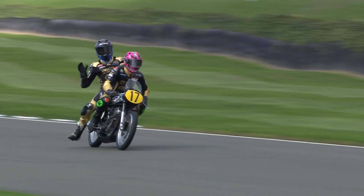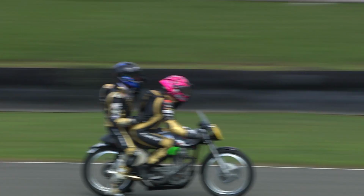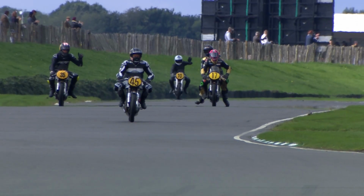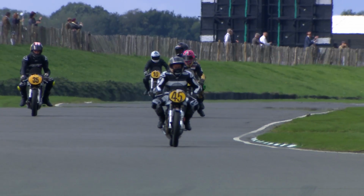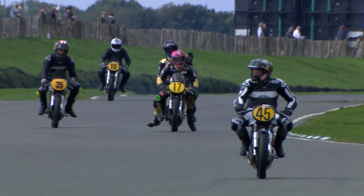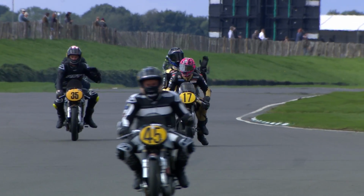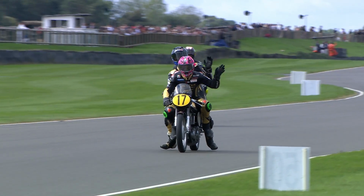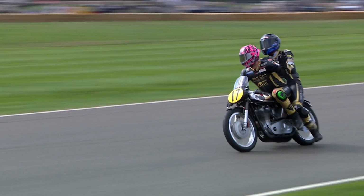So there is your winner on aggregate. The number 17 bike that was quickest in qualifying won the first leg of the Barry Sheene Memorial Trophy. It was the bike owned by George Thomas, James Hillier, the star rider. So James coming back in.